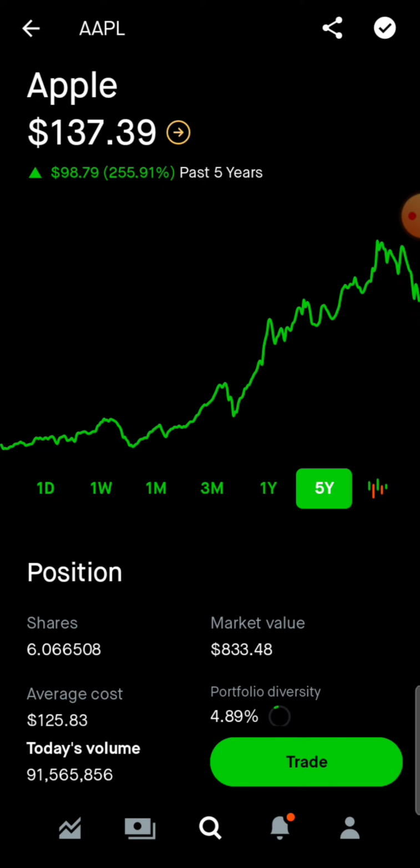A lot of this stuff in the stock market, people like to overcomplicate it, make it confusing, just so you can be like, man, it's too much for me to understand. But you understand that everybody has this product, right? You understand that people keep buying this product, right? You understand that this product is going to be around for a while, and it has been around for a while. That's all you really need to understand with Apple.